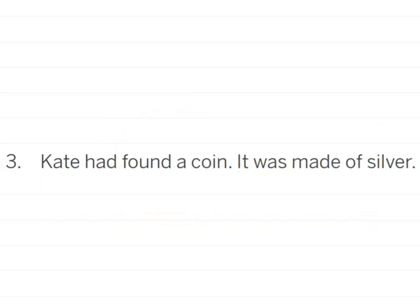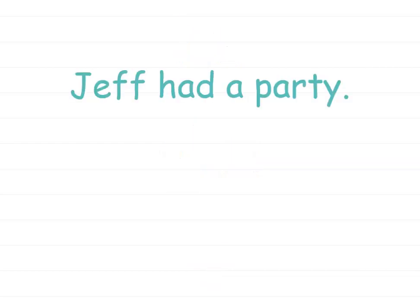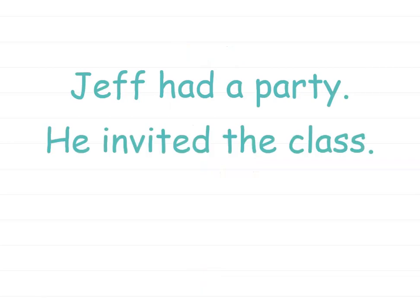Kate had found a coin. It was made of silver. It. What is the word it describing? The coin. He, she, and it are all pronouns. Listen as I read sentences and replace a noun with the pronoun. Jeff had a party. He invited the class. Who invited the class? Jeff.